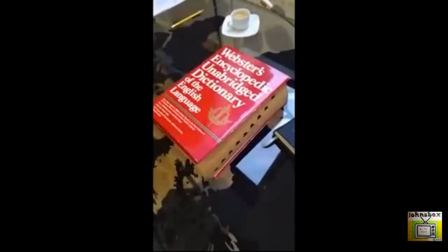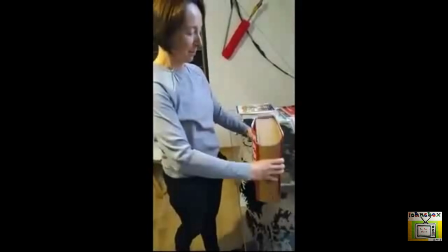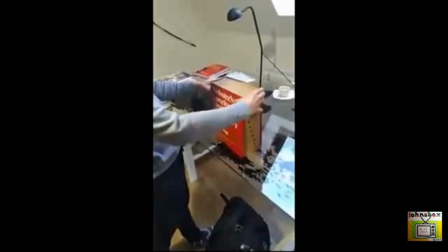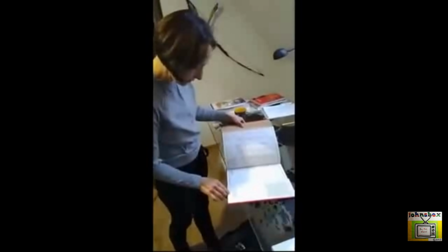So just tell me how heavy it is. It's about 2 kilograms. It's about 30 centimeters high. And it has about how many pages? 2,000 pages. More than 2,000 pages. I think it's quite old. How old is it? I don't know. It's published, no, there's no date. It looks quite old, actually. It must be at least 20, 30 years old.